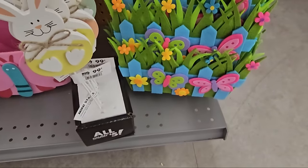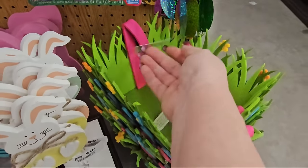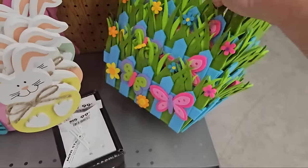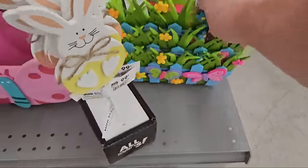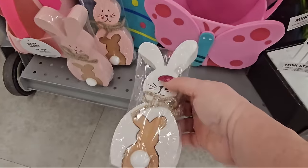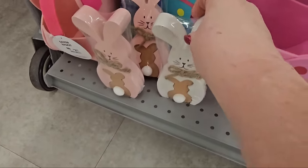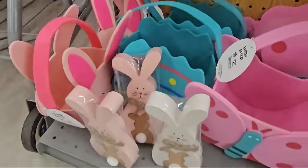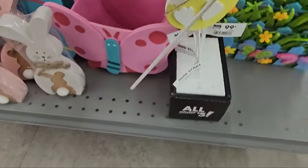Oh, look at this. Looks like it's a basket. It's $4.99, but it's felt and it looks like a little yard with grass and a fence and stuff. And then we've got these little wood decors for $2.99. We got a pink rabbit and a white one. Here's some more felt baskets. We have some little stakes here with the bunny on it.